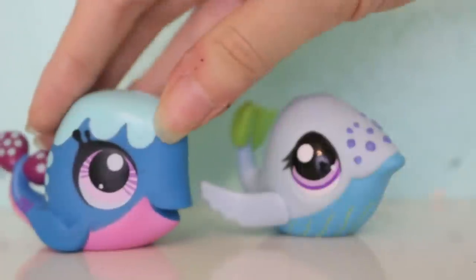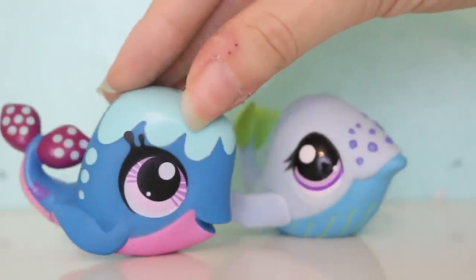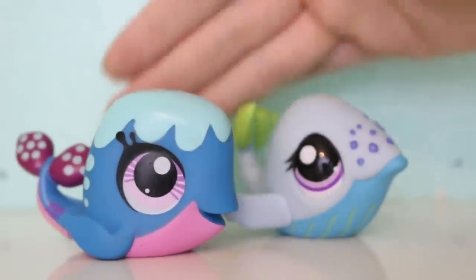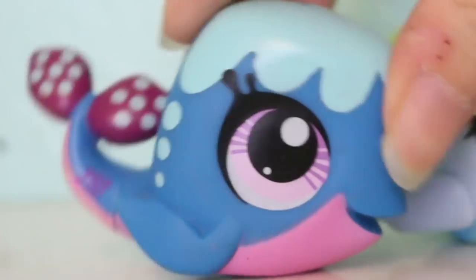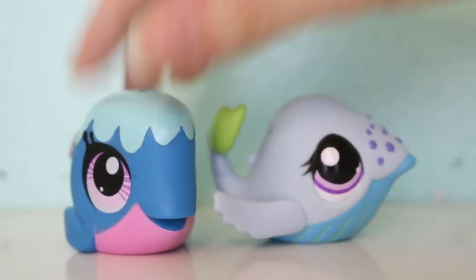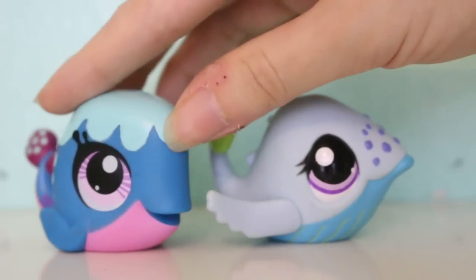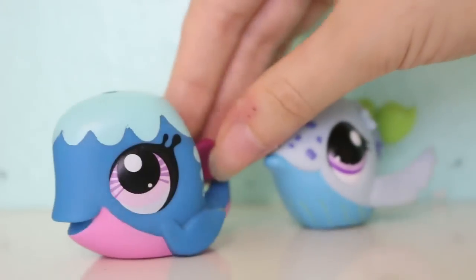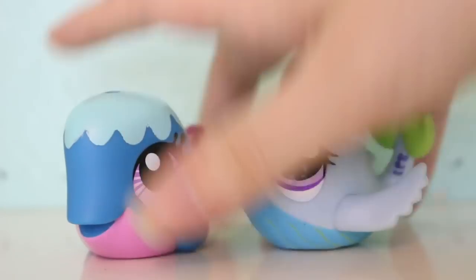I don't know. This guy just seems to better reflect the bulkiness, and I don't know what the word is, just like the impact of a large creature. And I mean, they're both similar size to be sure. This guy's a little bigger, so maybe that's what it is. This guy just seems a little more hefty than the G2 whale. Let me know what you guys think.